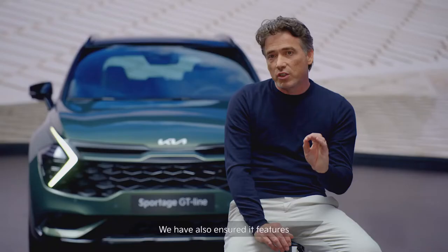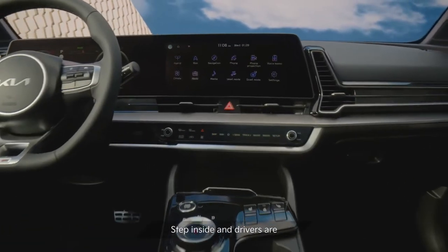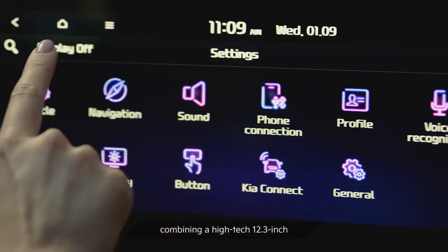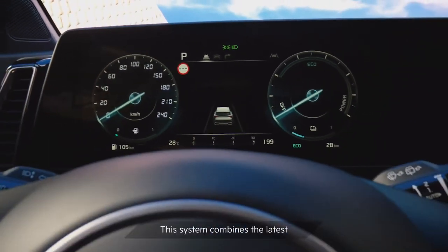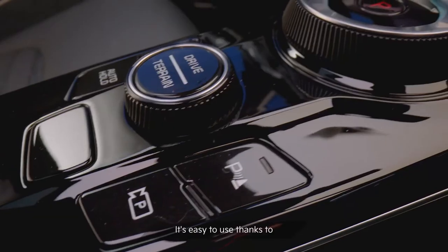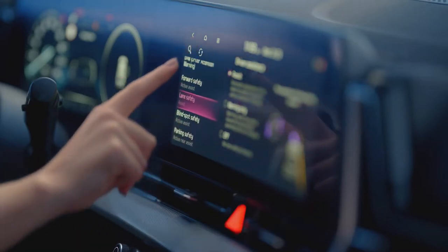We've also ensured it features the very latest technologies designed to make each journey fun, intuitive and safe. Step inside and drivers are met with a beautifully sculpted, integrated, curved LED display, combining a high-tech 12.3-inch touchscreen with a 12.3-inch digital instrument cluster. This system combines the latest in connectivity and communication features, including over-the-air update functionality. It's easy to use thanks to its intuitive operation with a multi-mode touch display and incredibly clear graphics.